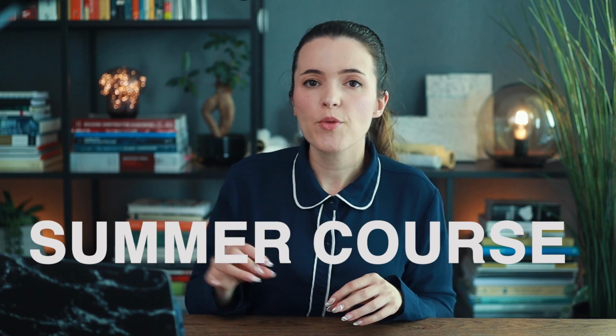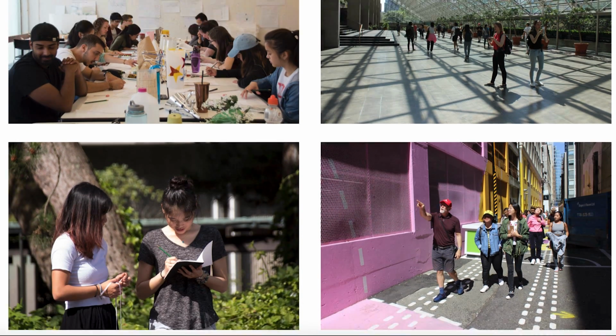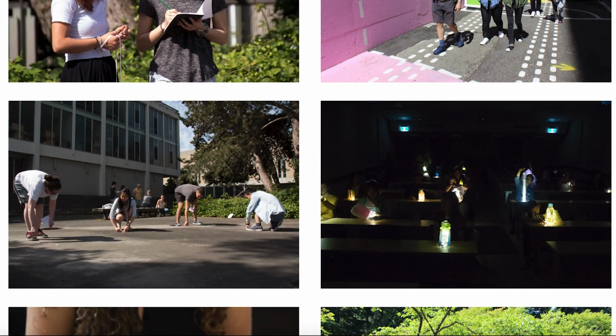And in order to build that portfolio, you can do one of a few things. You can get enrolled in one of those summer courses through the universities that offer the architecture programs, and they will actually give you different exercises to build that portfolio, and they will also provide some tips on how to put together an effective portfolio.